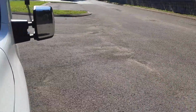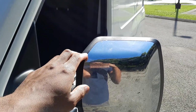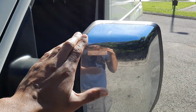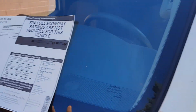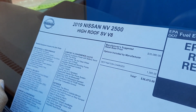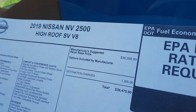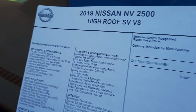The one I have, I just pointed out the chrome mirrors, for example. The V8 will have the chrome mirrors. The V6 will have the blacked out side mirrors. I'm not for sure if you get the chrome mirrors as an option for the V6. This is the 2020 NV 2500 high roof SV V8. The base price was $35,000 when it was new in 2019. This one is at $36,000.